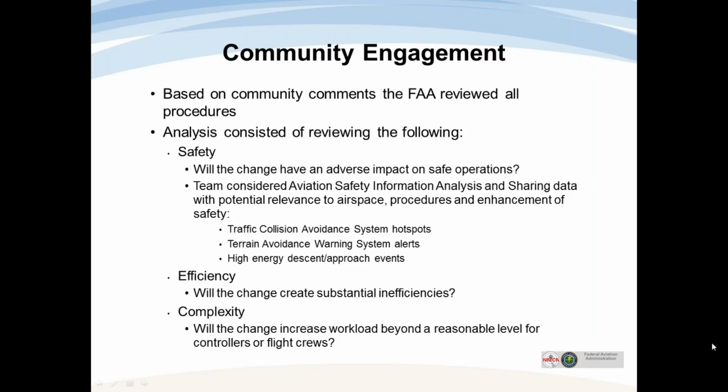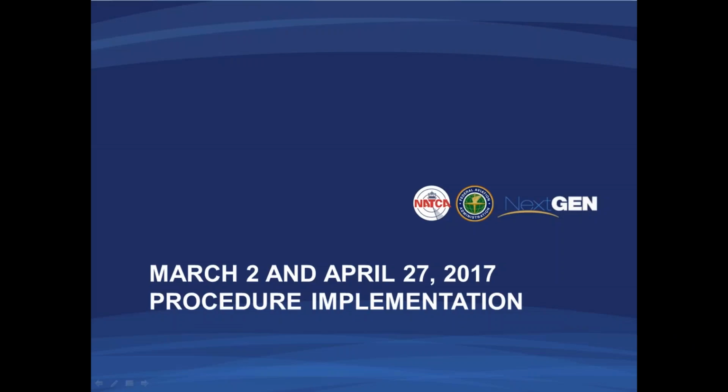The team considered aviation safety information analysis and sharing data with potential impact to airspace, procedures, and enhancement of safety. We looked at traffic collision avoidance system hotspots, terrain avoidance warning system alerts, high energy descent and approach events. Next, we looked at efficiency, and we considered, will a change or recommendation create substantial inefficiencies? Finally, we looked at complexity. Will a change increase workload beyond a reasonable level for controllers and flight crews?